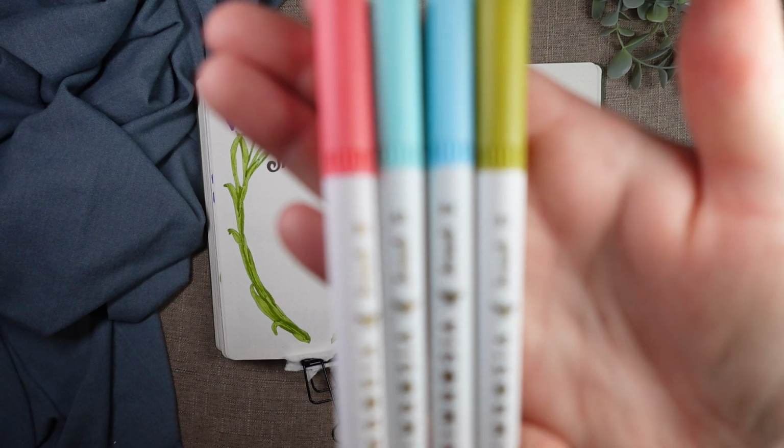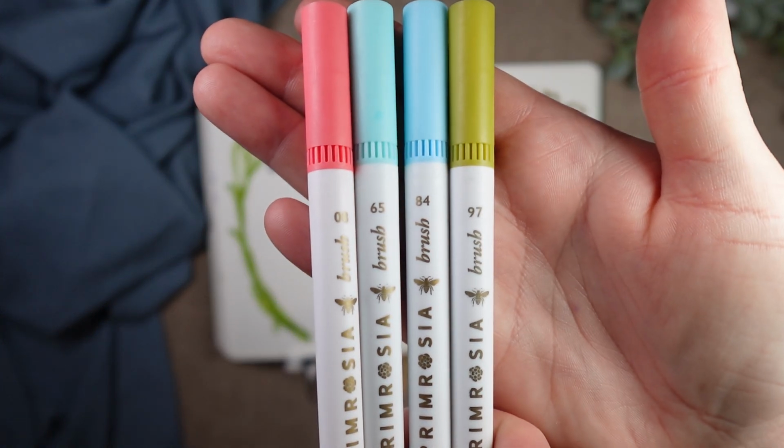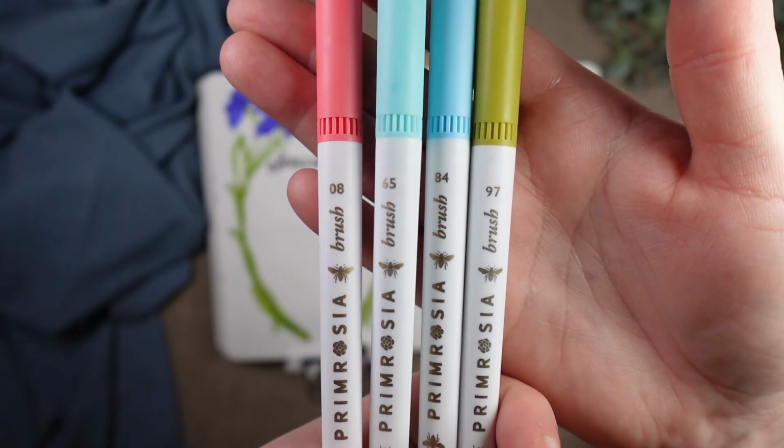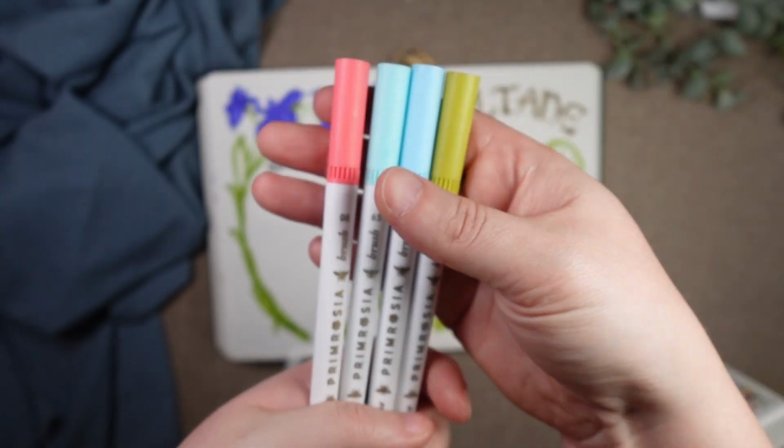For the ribbons, I'm going to be using the colors 08, 65, 84, and 97.